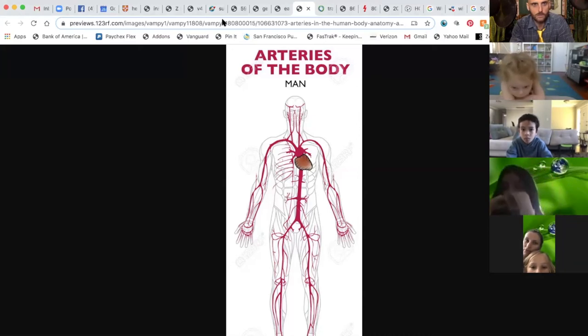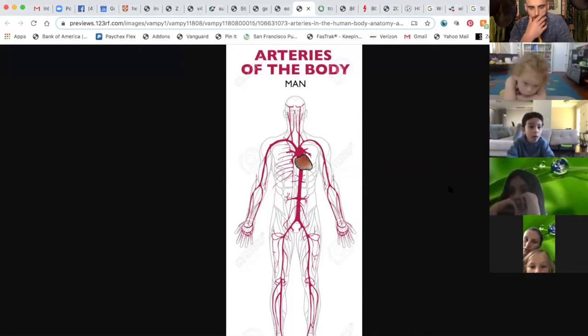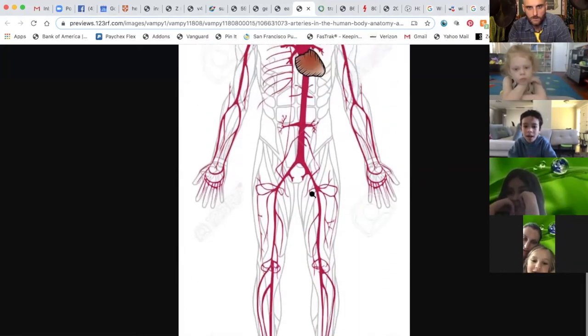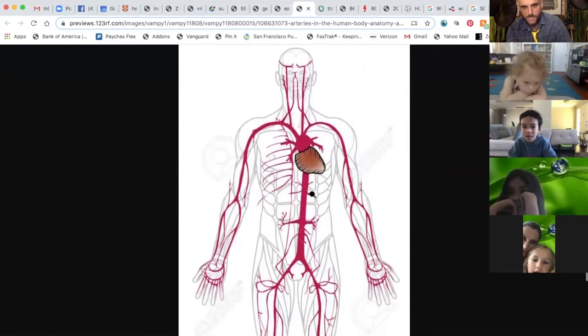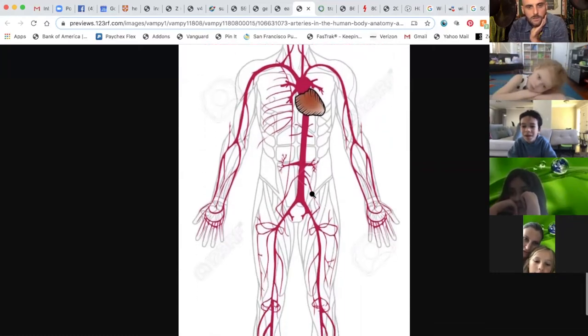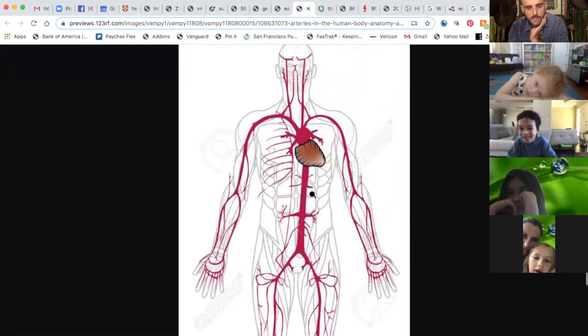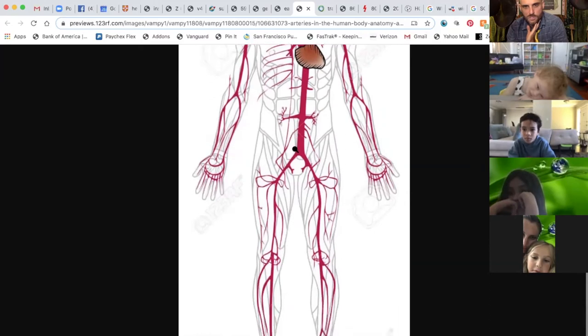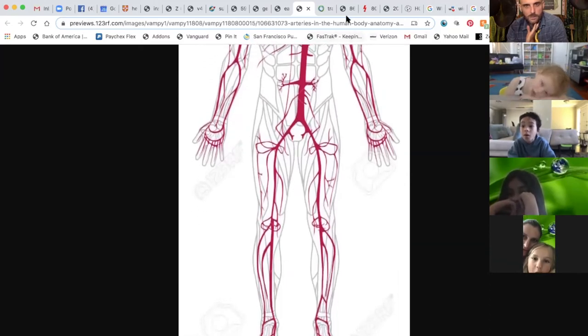What are we looking at? The body. Right here. The man, yes. What's inside the man there? No nightmares. This is what's inside our body. These are arteries that are inside our body. They carry what? What do these red tubes carry around our body? Blood, of course. And why do we need blood?